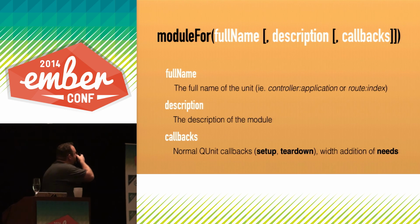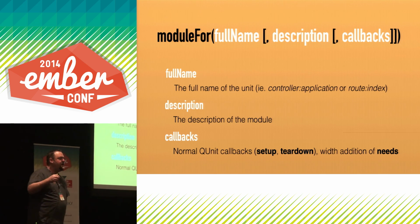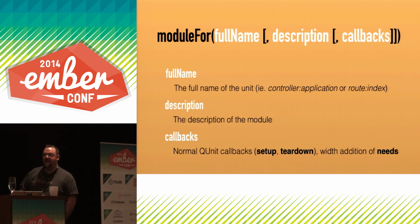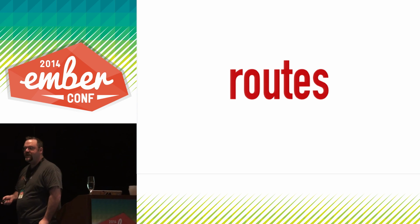So moduleFor works this way. You pass it a full name, description, and callbacks. In addition to the normal setup and teardown callbacks, you can also pass it a needs. I will show an example of that in a minute. So how do you unit test routes?